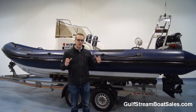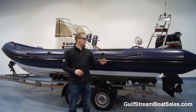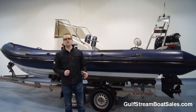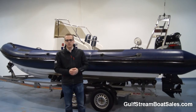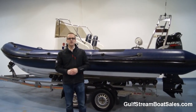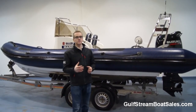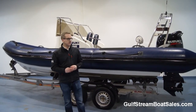As I said, this is not a big brand name rib. It's not one of those glamorous ones that you're gonna pose around the marina on. But if you're looking for a no-nonsense rib that's gonna be great in the rough seas, around the coast, and good for a bit of water sports, offshore use, diving, fishing, whatever, this Ferryman could be a great investment for someone. It is in very good condition, and it's the full package.